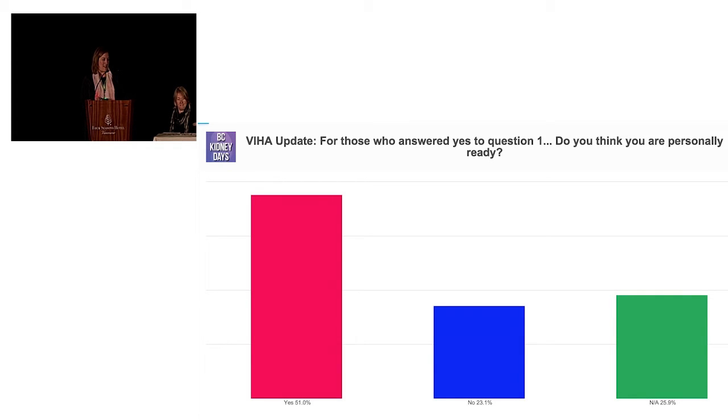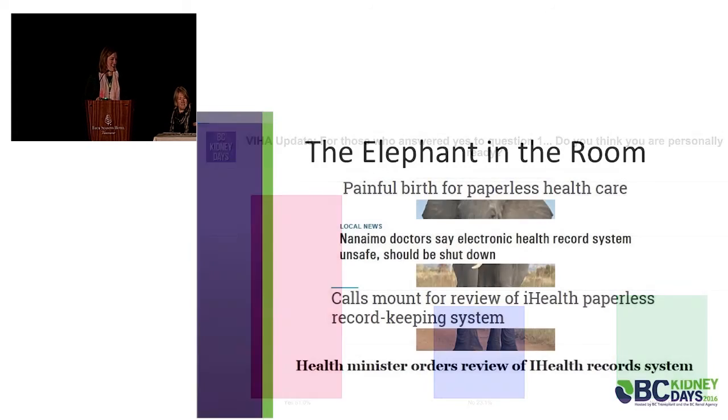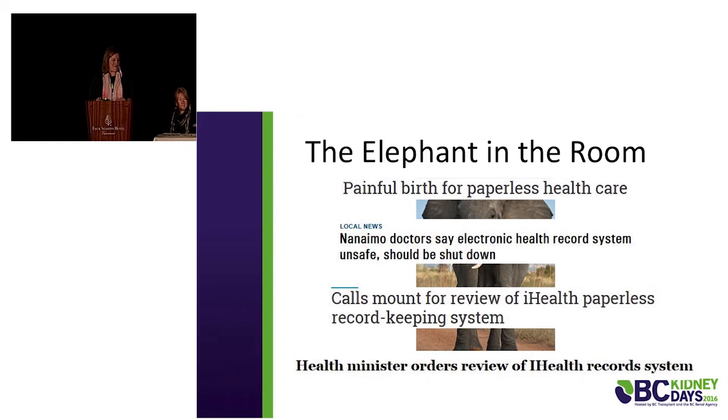I'd like to start with the elephant in the room. Some of you may have heard about the rollout of the electronic health record at Island Health, otherwise known as iHealth. I'm not here to talk about the merits of rolling out an electronic health record, nor am I here to talk about the specific experiences of some of the groups, but I do want to acknowledge that it has been a tough transition for many of our users. It's been a real transition for many people.